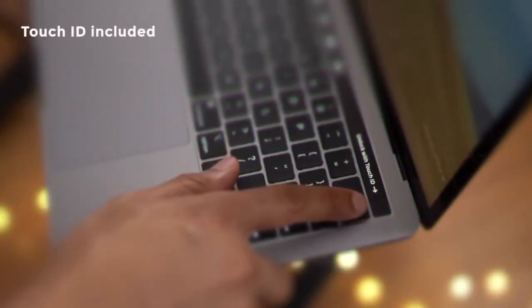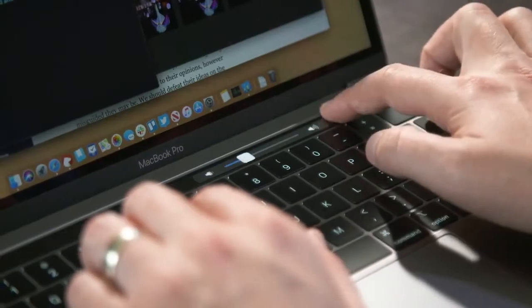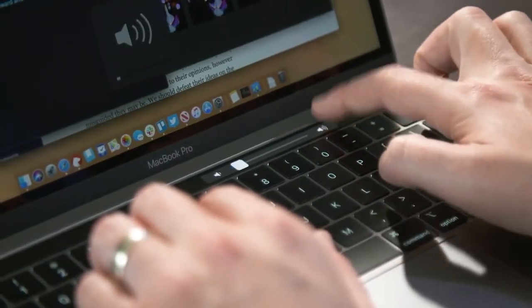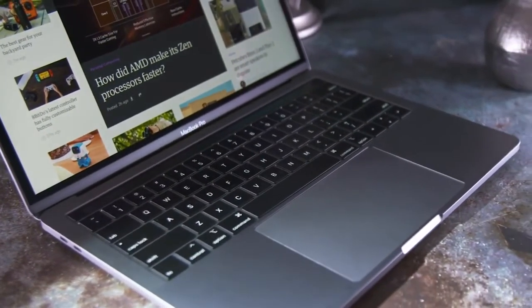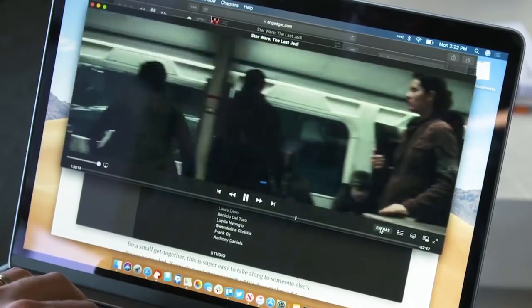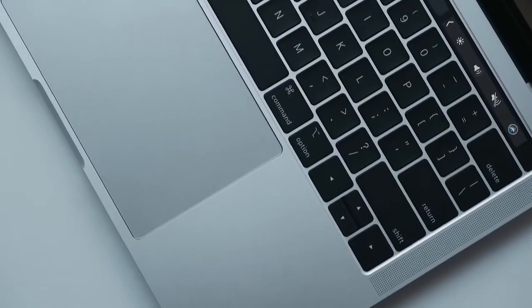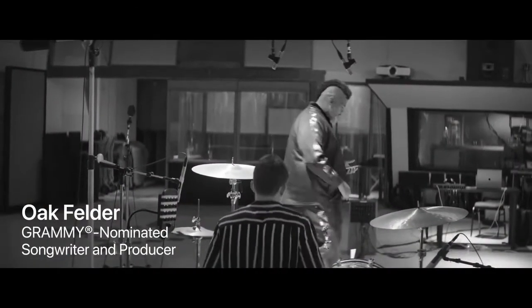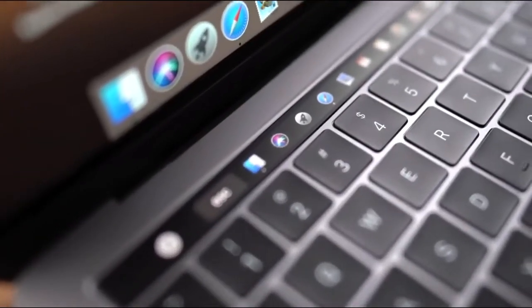Furthermore, Touch ID makes it easy to unlock your Mac with a single press, so you don't have to rely on a password. Plus, you can use it for the App Store, iTunes, Apple Pay, and in the Safari and Chrome browsers. Finally, while Apple claims this latest MacBook Pro can get up to 10 hours of battery life between charges, our experience with it has been closer to 6.5 to 7 hours, which is worth bearing in mind for longer sessions. To conclude, if you're looking to buy a new MacBook for producing music, this MacBook Pro 13 would be an ideal choice.